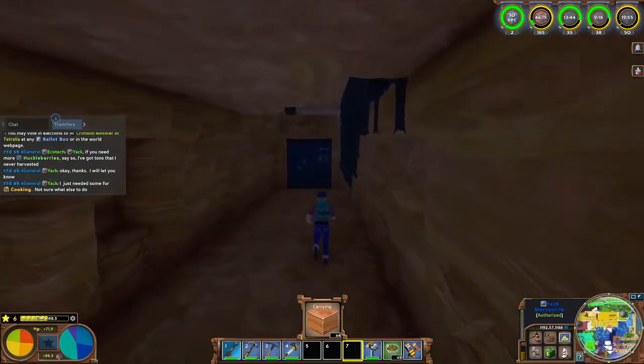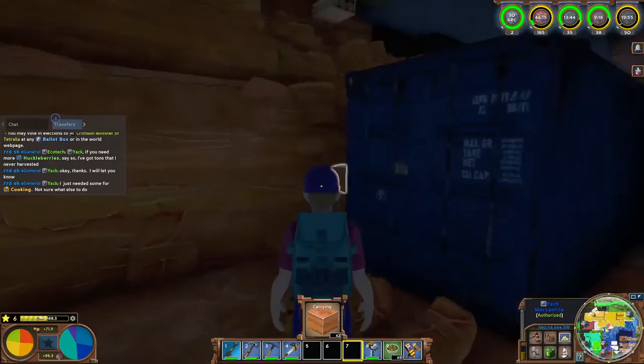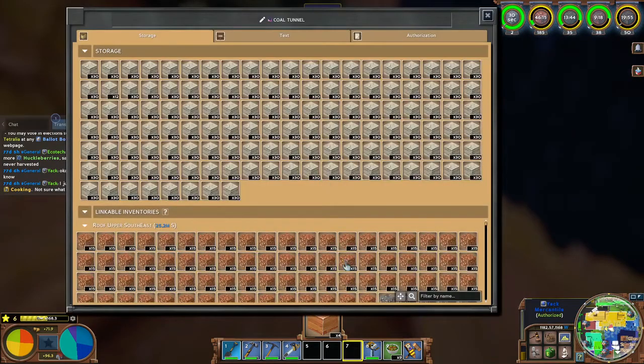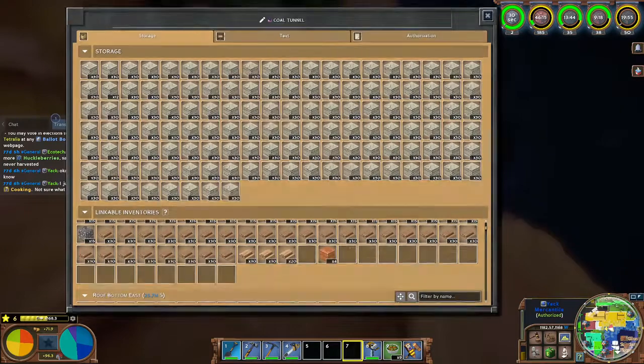Originally, though, let me just drop these off. Oops. Okay, that doesn't work. Let me just find a place to put them. Yes, lots of limestone storage.